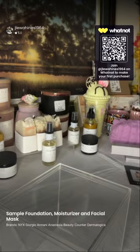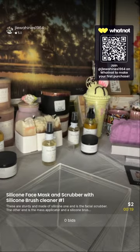Oh, I'm going to run these again since I do have it in the listing. I do have six of these. And that's for the facial mask applicator with the scrubber and then your brush cleanser. So they're $1 a piece. I do have six sets if anyone is interested. I'm running for $2.